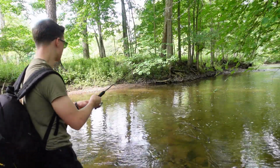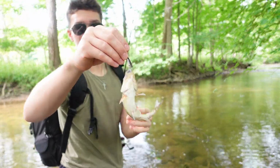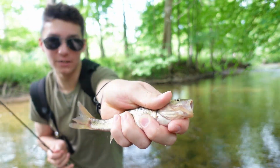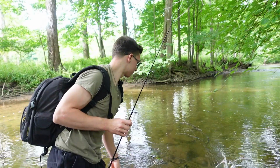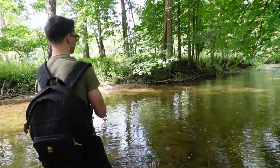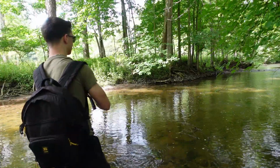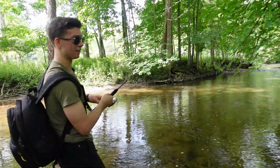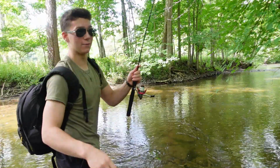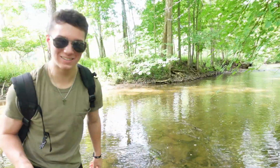There's another one. Another creek chub. This creek is loaded with these little guys. I think that is a 3rd one. Nice. Spinner is definitely working out. There we go. And another. It's like clockwork. Every time I cast it out there, one takes it. Nice, another little creek chub. Oh, and there he goes.